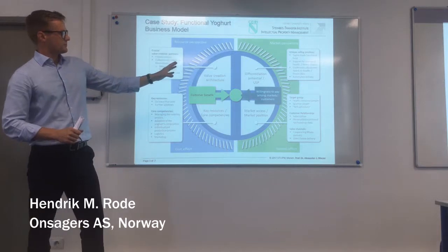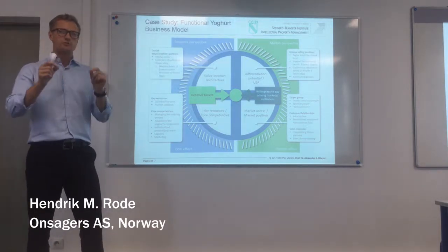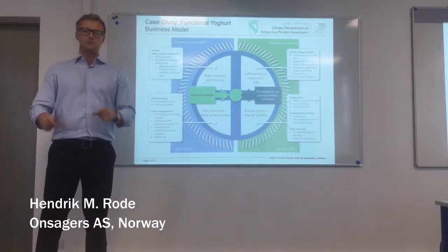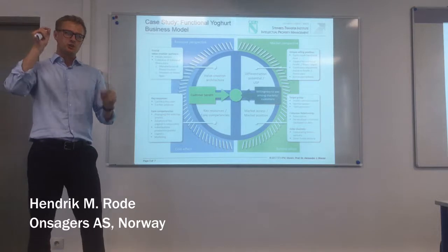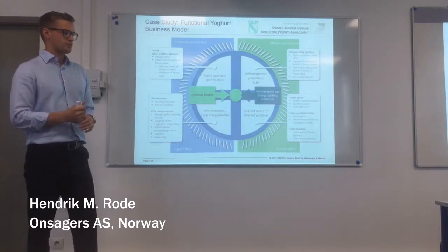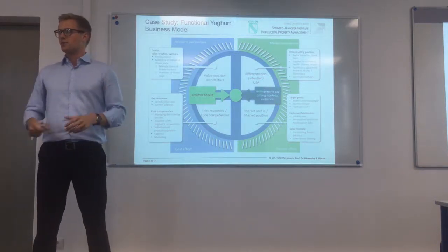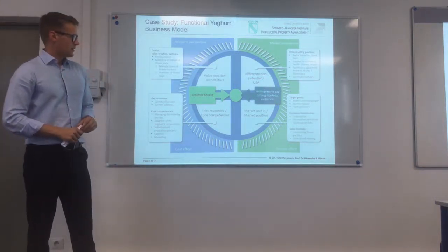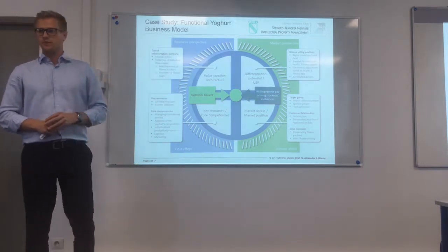The unique selling position, as mentioned, is that it's tailor-made. This is a yogurt for you. It's especially for you. It's not one of 12, it's your yogurt. And that, of course, is going to help these fitness freaks optimize their well-being. And that's basically the target group. Yeah, so thank you.